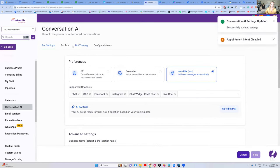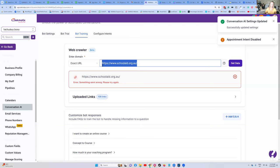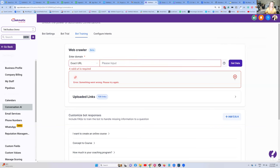Now I want to take you to bot training. So click on the submenu called bot training. And this is where we are going to enter your website URL. Your website URL is basically going to be copied and pasted into this box. Your bot will crawl your whole website, and then your bot is literally going to know how to reply to pretty much all incoming inquiries.